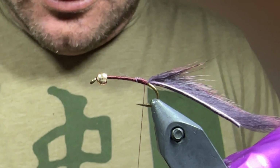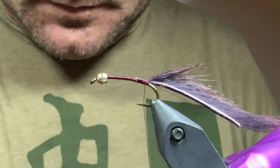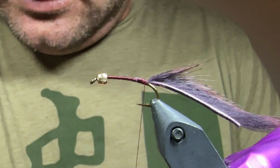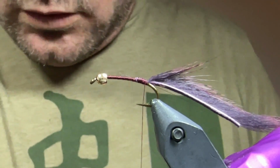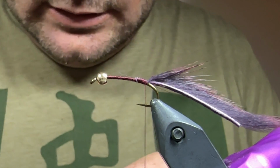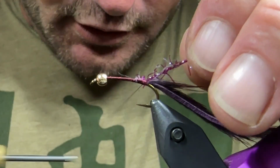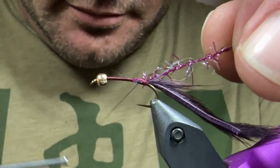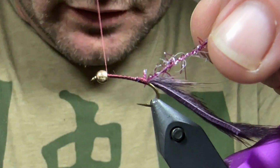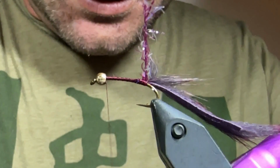So next material is the UV Straggle. You can find this at Canadian Llama, and this is the wine color like this. It's a super easy fly to tie, so it's a good one if you're just getting into tying, or you want to bang out a bunch of stuff that doesn't take a whole bunch of time but will definitely catch you fish.